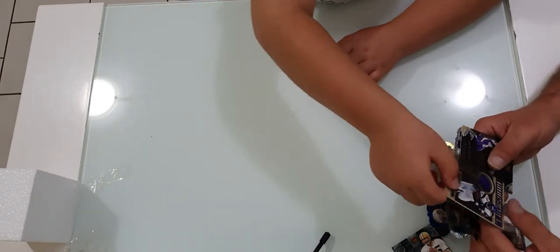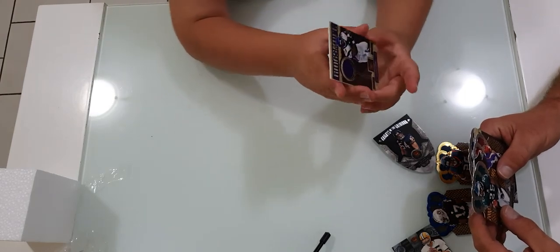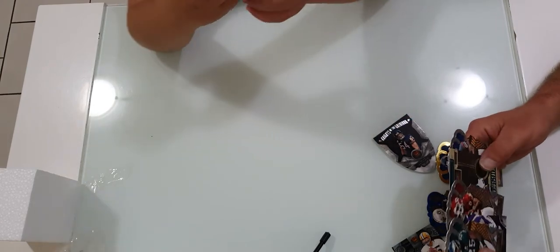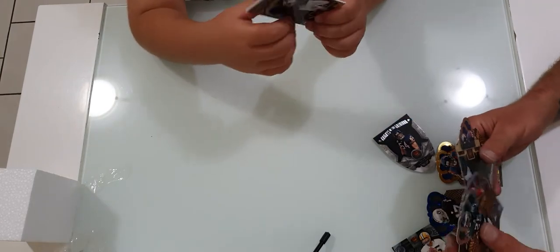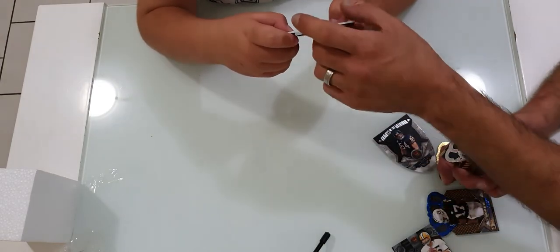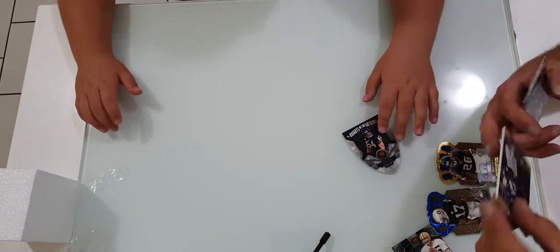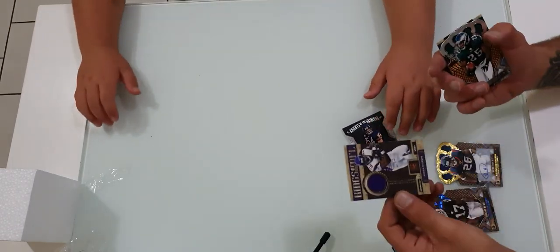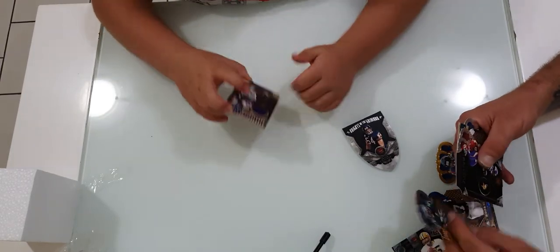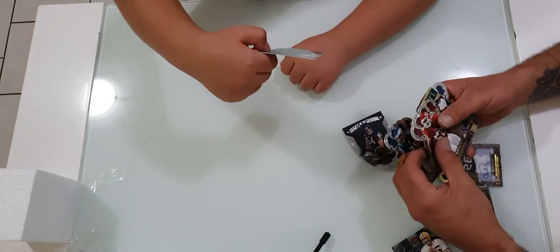Oh, we got a patch. Patch. Adrian Peterson! Nice. Is it numbered? It's probably not numbered. Oi, Adrian Peterson. This is an AP in his prime. And it's numbered out of 78 to 299. Oh, it is numbered. Whoa. Actually love Adrian Peterson. He's majestic.